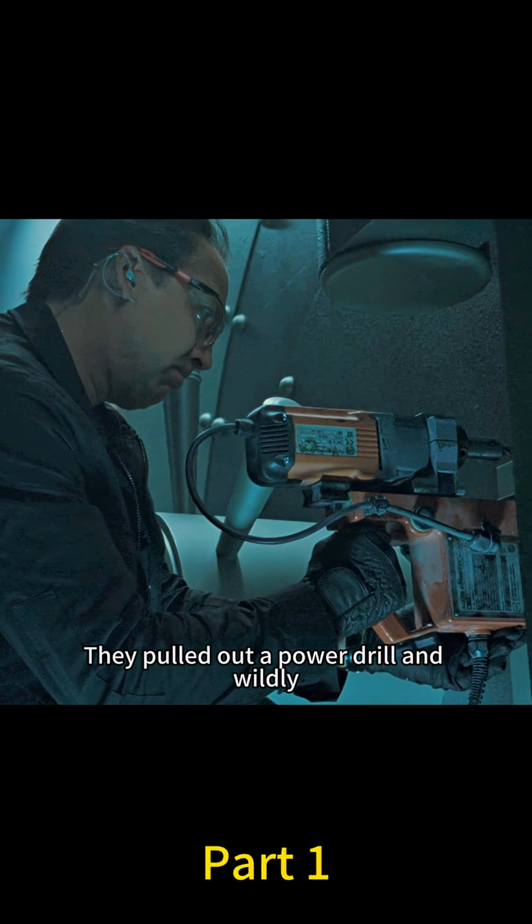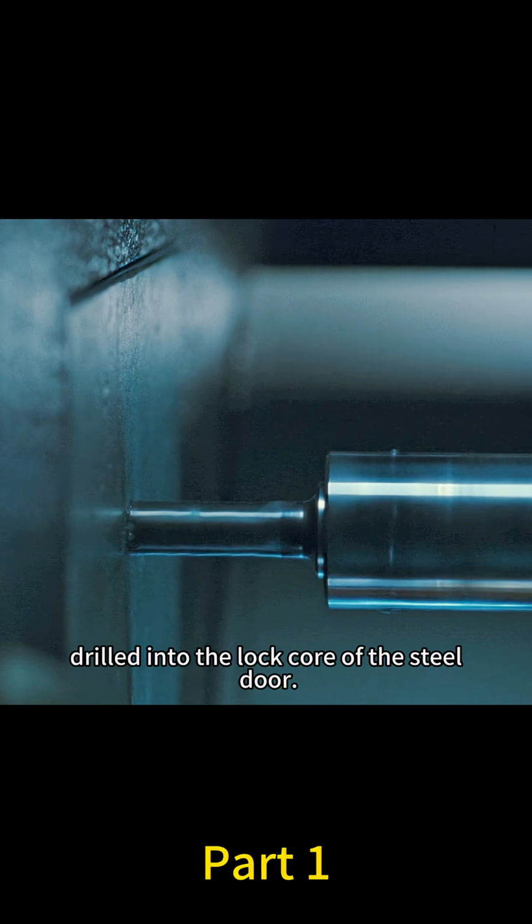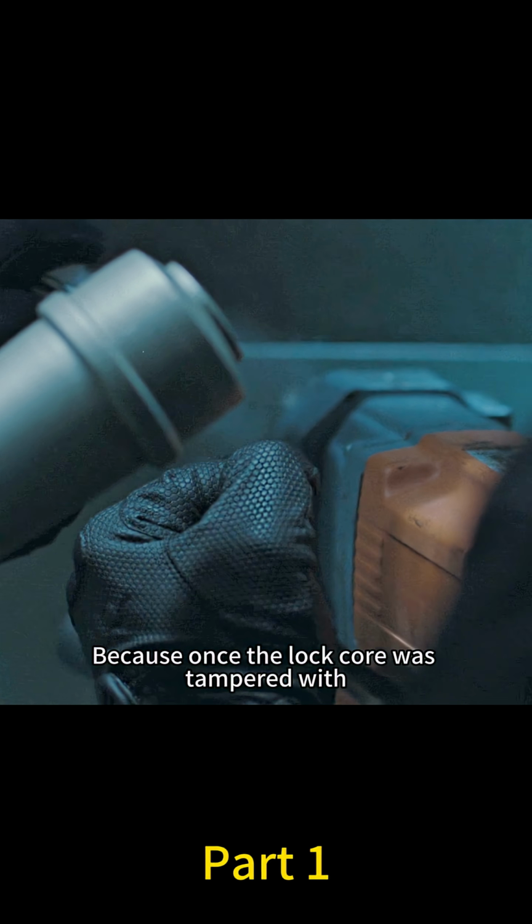Afterward, the 2 men sneaked up to the giant vault door with their tools. They pulled out a power drill and wildly drilled into the lock core of the steel door. But they had to complete the heist within 10 minutes, because once the lock core was tampered with, the police would arrive within 10 minutes.